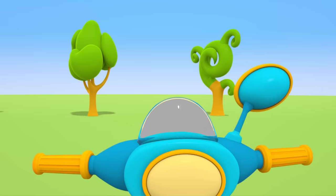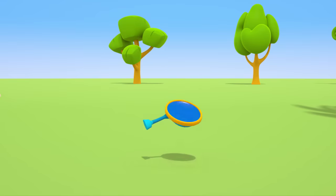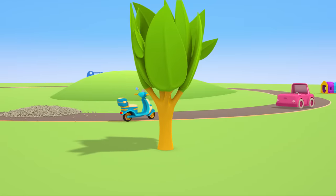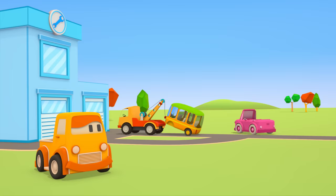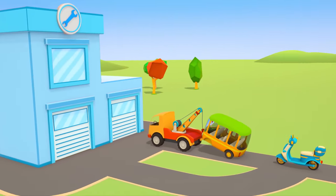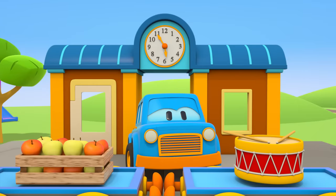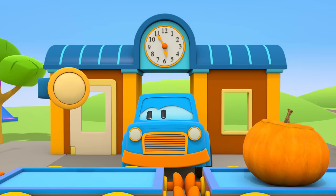Thanks, Mimi. To fix the mirror in place, the scooter needs to go to the repair shop. And Mimi will bring the mirror. Mimi and the scooter. There's a lineup for the repair shop. There's Max the car. He's waiting for a train at the station. Max needs a headlamp. I wonder what vehicle it's for.